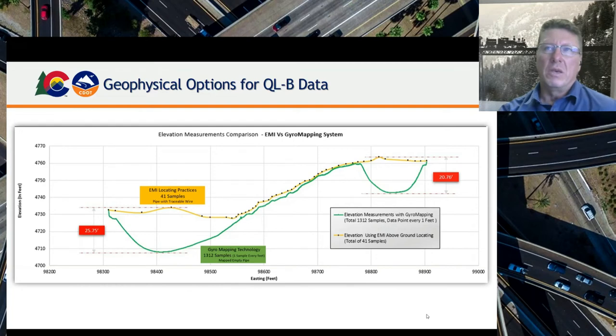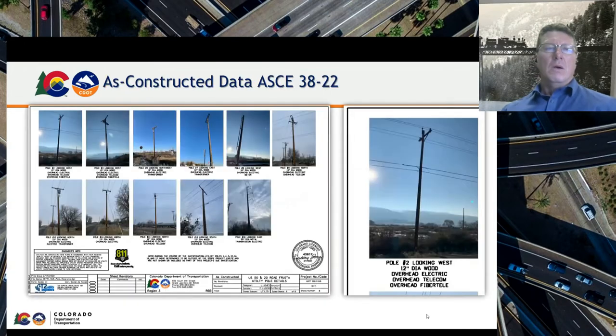These are both quality level B, but you have maybe a higher quality level or confidence in the elevation of the green line versus the yellow line. And so it would require a lot more test holes to find the green line if you're starting with the yellow line. So just, again, this is an example of maybe considering what geophysical tool you need. If you need the exact 3D profile of the line, then there are options for that. If you don't, then you could use something that maybe costs less, and then you can achieve it by following up with test holes.